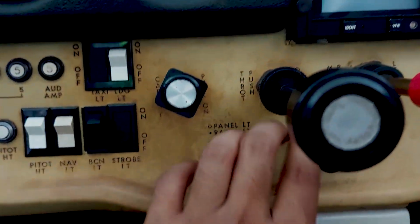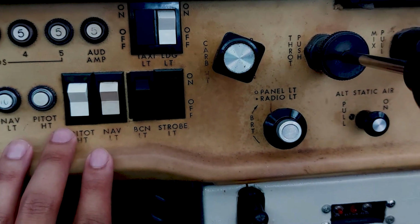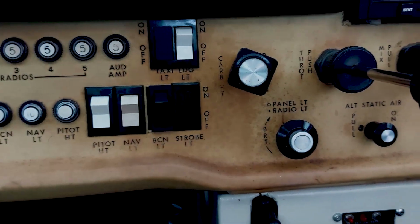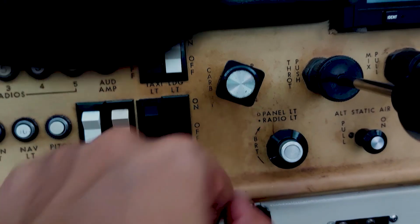Then we have the carburetor heat, another anti-ice feature of this aircraft. So our carburetor can possibly get icing. So we turn that on and then the ice can be dissolved through the use of carburetor heat.